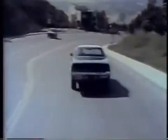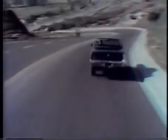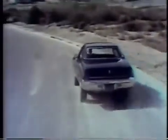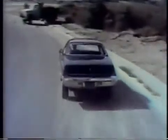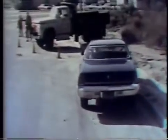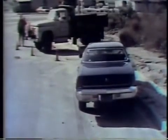This driver wants to control his speed by braking, but no brakes. He attempts to regain pressure by rapid pumping. It doesn't help, and speed is increasing. He shifts to a lower gear. Then, holding the release lever to avoid locking the wheels, he begins using the parking brake. And just in case he needs it, he looks for a way out. If he'd been unable to stop where he did, this driver could have driven into the bushes on the right.